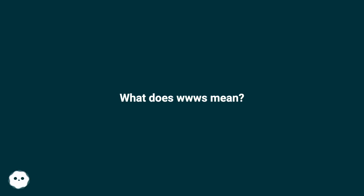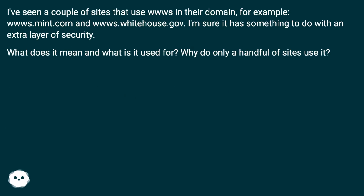What does WWWS mean? I've seen a couple of sites that use WWWS in their domain, for example, wwws.mint.com and wwws.whitehouse.gov. I'm sure it has something to do with an extra layer of security. What does it mean and what is it used for? Why do only a handful of sites use it?